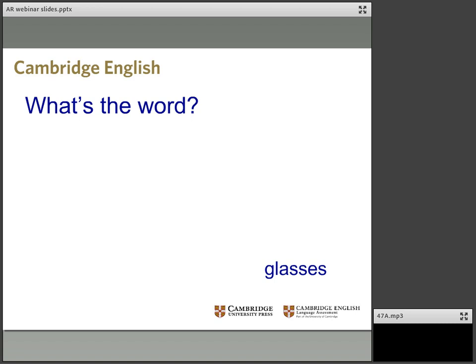Now, I have a Pinterest account, and one of my boards, my collections of pictures, is of words like mouse, letters, glasses that have different meanings. You could do the same for your classes, or ask your students to draw pictures and make posters or make a picture dictionary. For example, a computer mouse in the shape of a mouse. Some glasses that you can drink through.